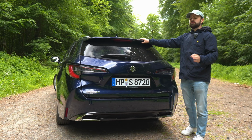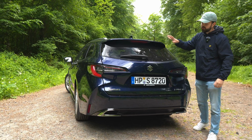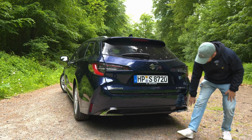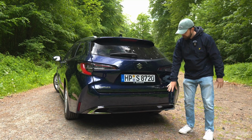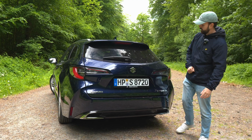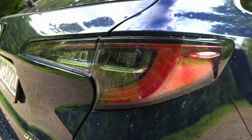In my opinion, the color just fits very well to this design and also the black touches, as well as some chrome elements down here, which kind of make you think they're fake exhaust pipes, but still a fairly decent design. And obviously our rear lights here as well.